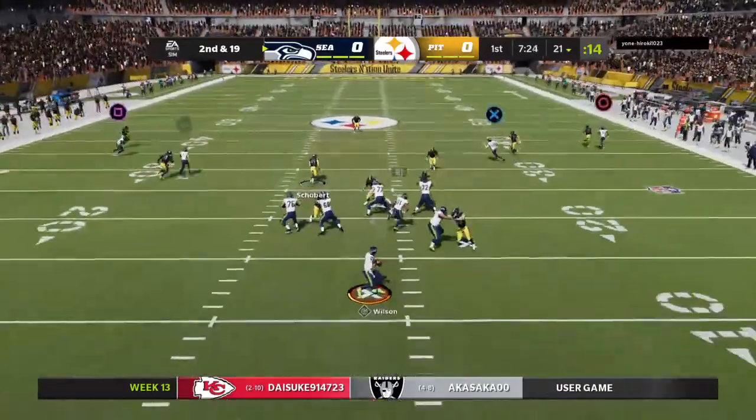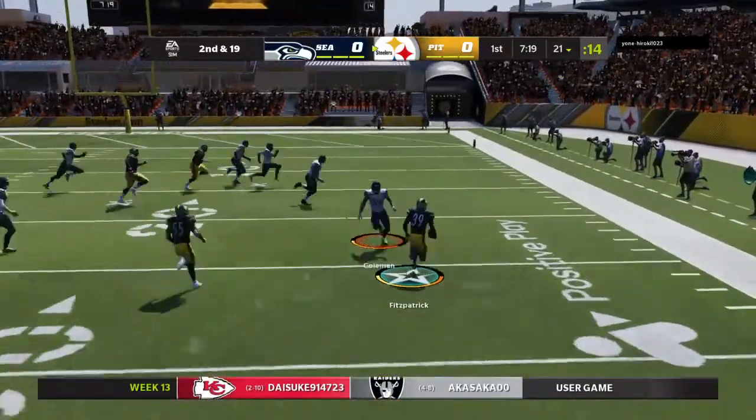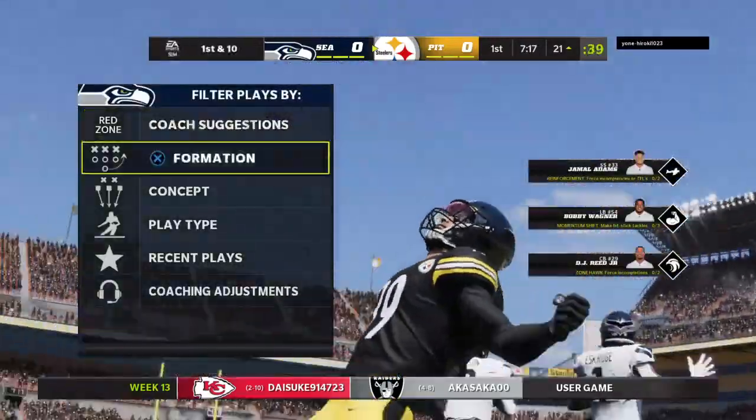They go play action now. Wilson. That's into a crowd and intercepted. Picked up by Minkah Fitzpatrick. And a terrific return as he takes this thing all the way down near the 20-yard line.